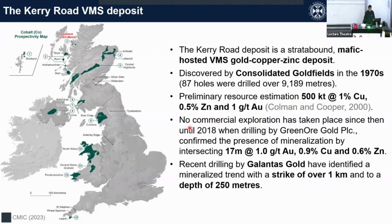But no commercial exploration took place since then until 2018, when drilling by Green Ore Gold Corporation confirmed the presence of mineralization by intersecting 17 meters at 1 gram per ton gold, 0.9% copper, and 0.6% zinc. And then most recently, exploration continued by Galantas Gold. They did a drilling program in 2023, and they have identified a mineralized trend with a strike of over 1 kilometer and a depth of 250 meters.